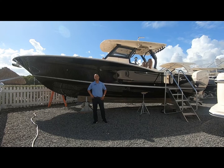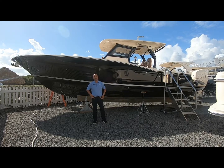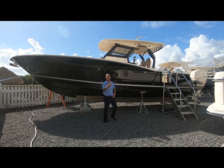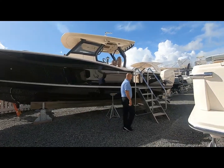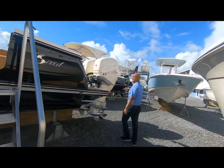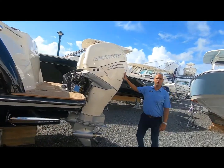Today we are showcasing this 2020 Scout 330 LXF. This boat is equipped with a black hull, midnight edition. Come on over here and I'll show you the motor. It is Scout white twin 400 Verados.